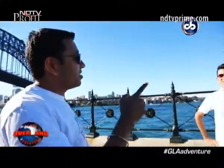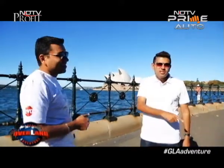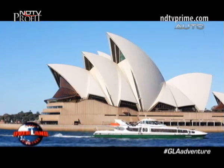And something more about the Opera House now? So when was that built? 1973 is when it opened its doors, and a Danish architect, don't ask me how to pronounce his name, is the one who actually designed it. It's got multiple halls inside, and it hosts up to 1,500 performances in a year, and over 1 million people attend those performances.